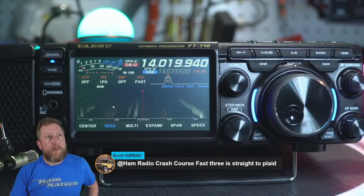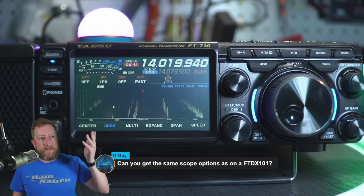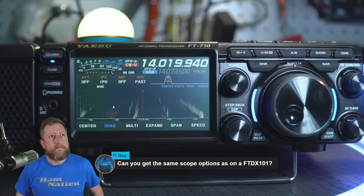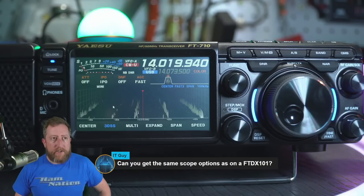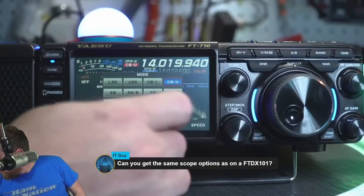Can you get the same scope options as the FTDX10? Yeah, absolutely. The same layout that you see above my head is the same layout that you would get on the FTDX10. The orange is traditional Yaesu orange. How dare you? That's the way.